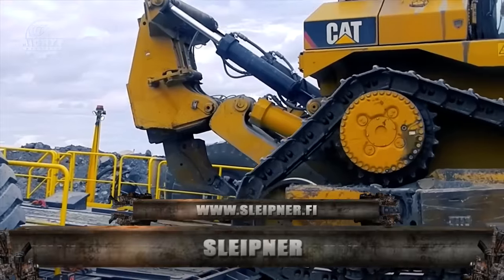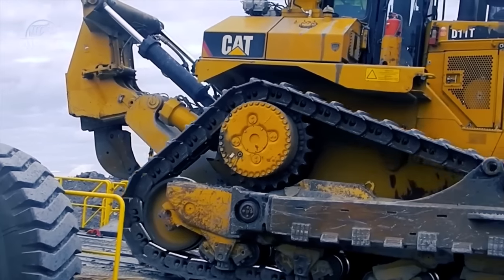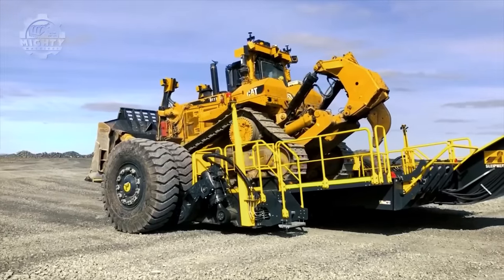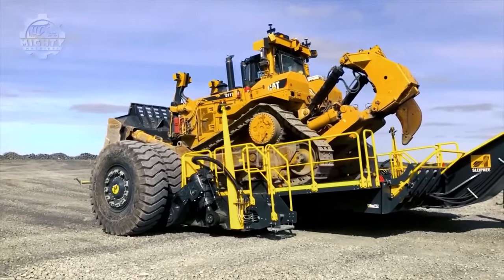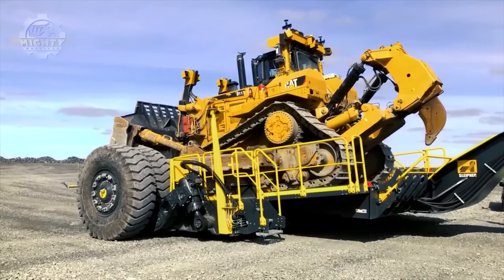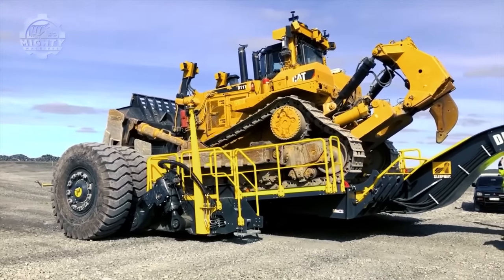Now, let's look at this low loader from Sleipner, used for transportation of the crawlers. This specific low loader is best at doing its job thanks to its hydraulic units. Aside from that, the level of its height can also be adjusted through a ramp. Overall, this amazing machine can set your crawling machine for transport in just 2 minutes.